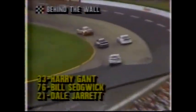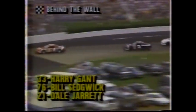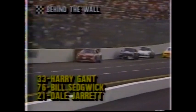Morgan Shepherd might be as fast as Rusty Wallace. The car's running awfully well now. Rusty Wallace is not able to drive away from him, but he is 1 lap down. He needs to get up, catch the 27 car, and pass him. Catching him might be easy. Passing him might be another story.